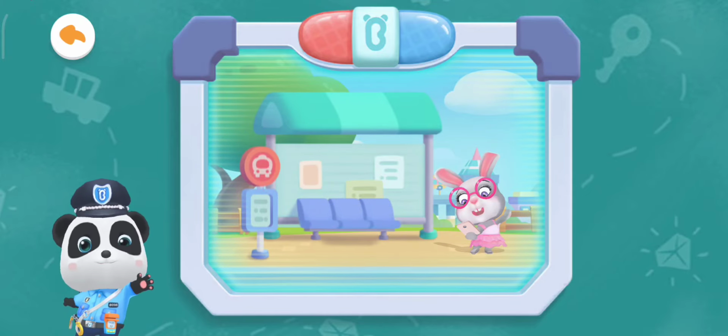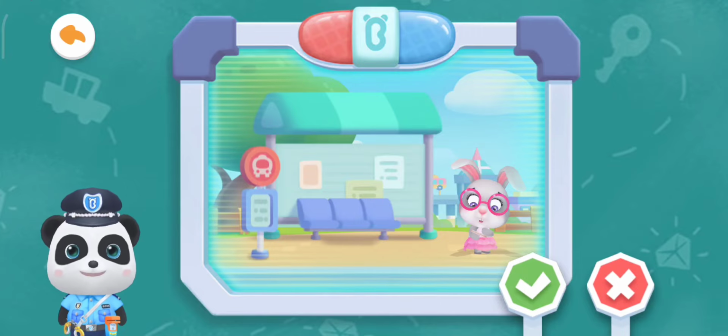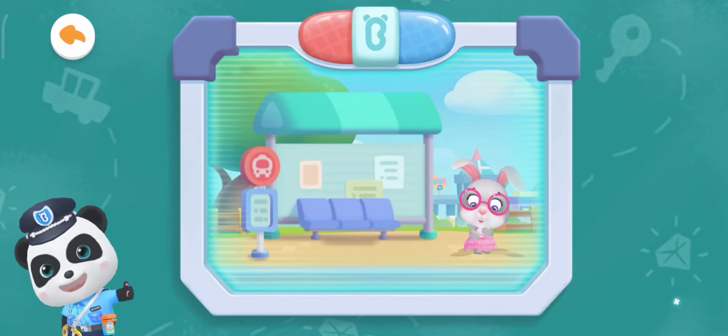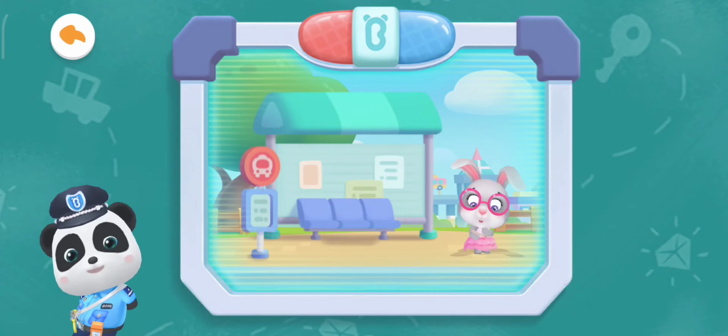Is it right for Bunny to randomly place her belongings in a crowded place? Excellent! Take care of your belongings when you go out. Don't leave a chance for thieves.